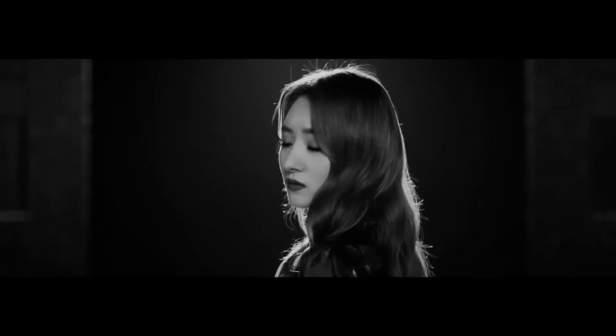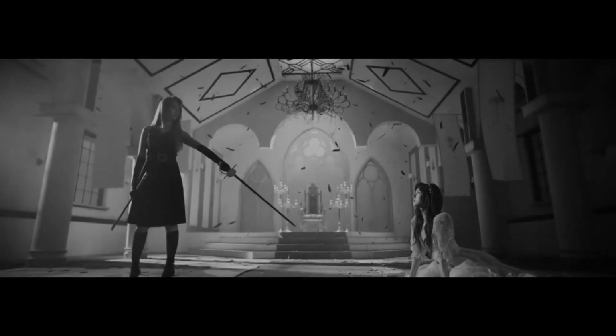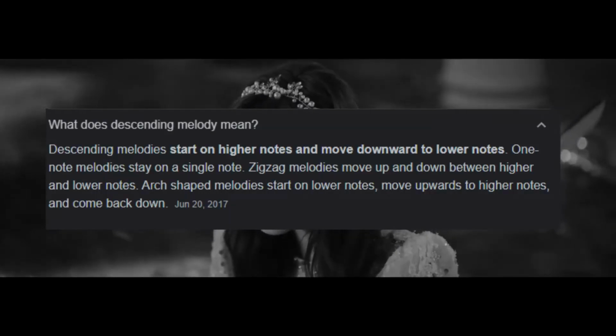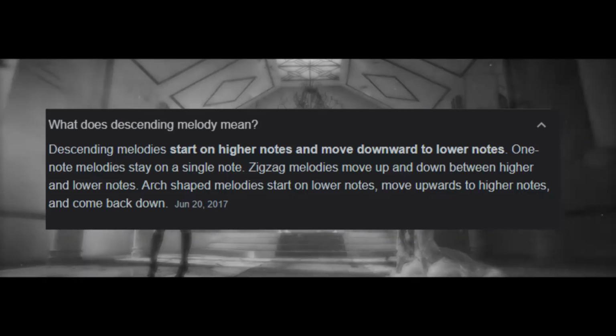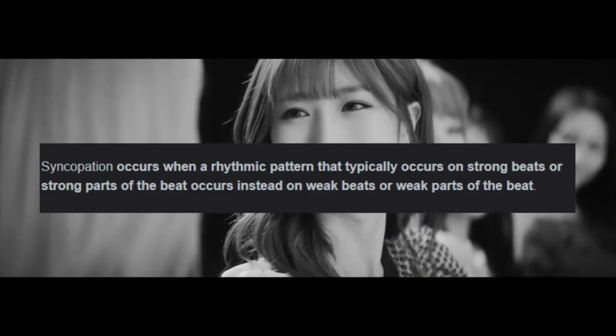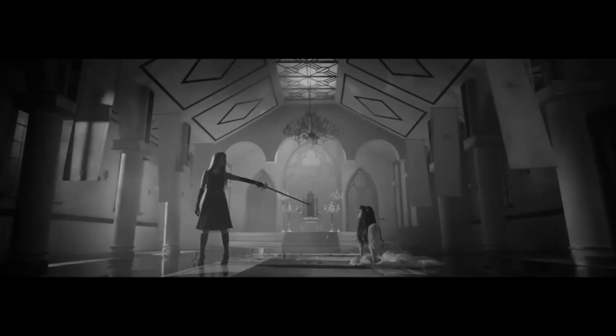The intro feels like it's on descending triplets but actually syncopated. What I mean by descending triplet is that the melody starts on higher notes and moves downwards to lower notes. One note stays on a single note. But it's actually in syncopation, which occurs when a rhythmic pattern that typically occurs on strong beats or strong parts of the beat occurs instead on weak parts of the beat. Here's an example.